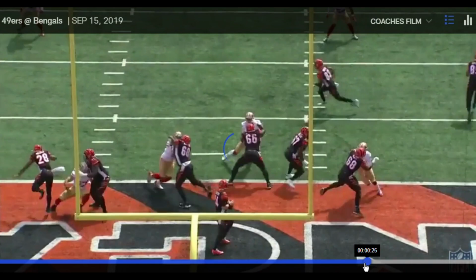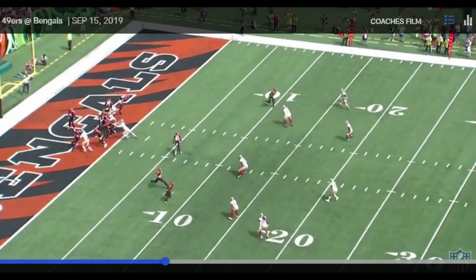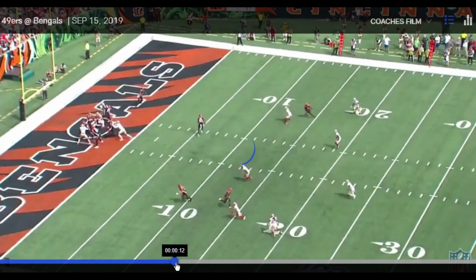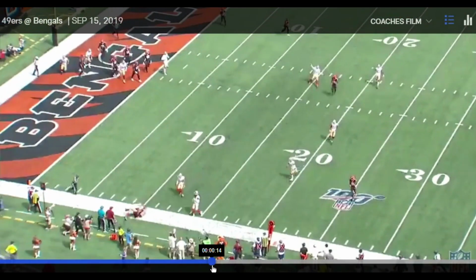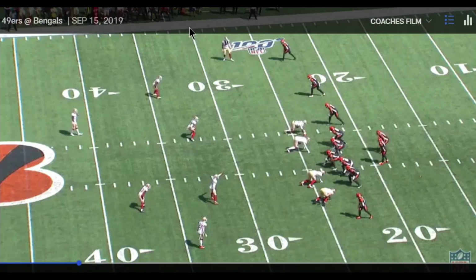So again, by the time he gets rid of this ball, let's look at it from the all-22 angle. Right here, he's in his windup. This receiver hasn't even had a chance to break deep. Neither has this one. The only route that's developed is one that is 12 yards short of a first down. That's good. There you go. That's where you get off the field. That's what having good edge rushers can do.